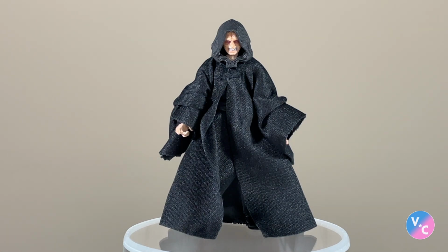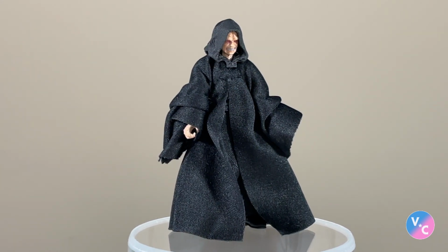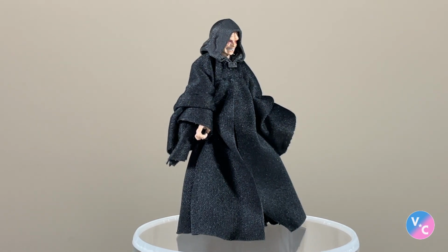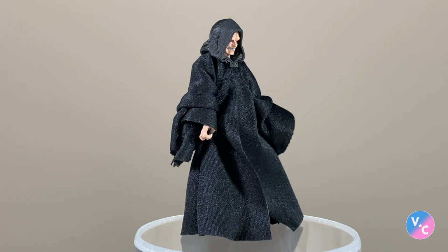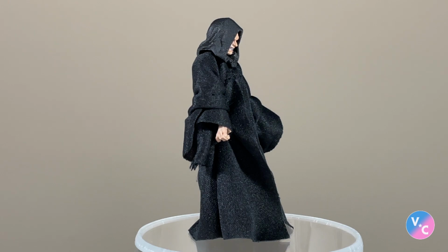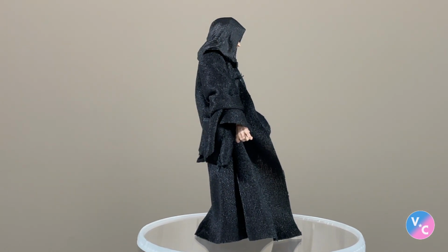There's always concerns with soft goods. They're oftentimes too billowy and puffy, and that's kind of a little bit the case here, but it's not horrendous. It definitely could have been a lot worse than it turned out to be. So I think that for the most part, he's looking pretty good. He is kind of looking down a little bit, so I'll see if I can manipulate his head a little bit in order to get him to look up some more. But maybe he's supposed to be looking down at Luke as he fries him with electricity. But he looks good.